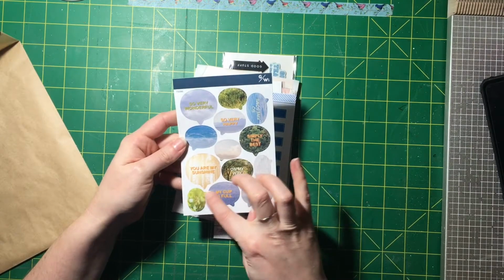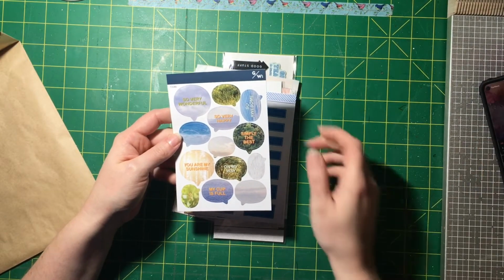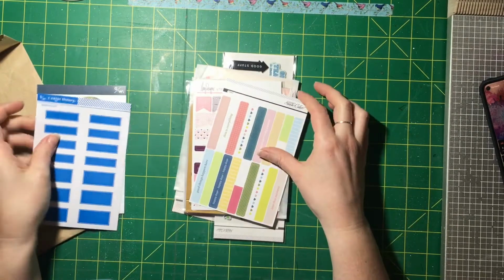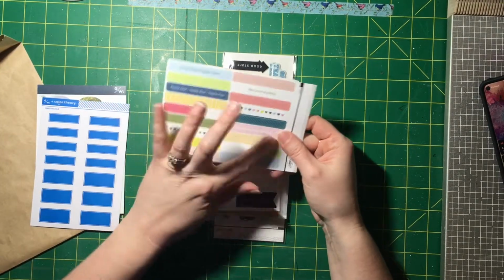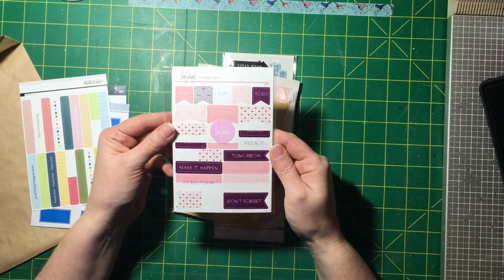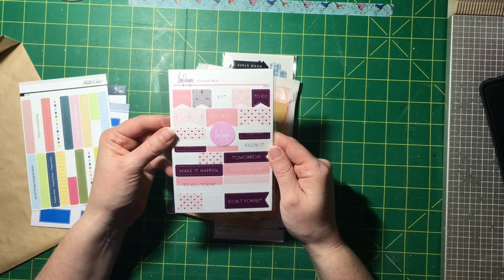Fun. Lots of nature-y things. More color theory. Something blue. Love that. Ooh, I got two of these. Good. I like good labels. Oh, this is an interesting color.